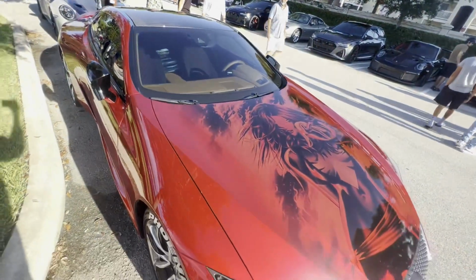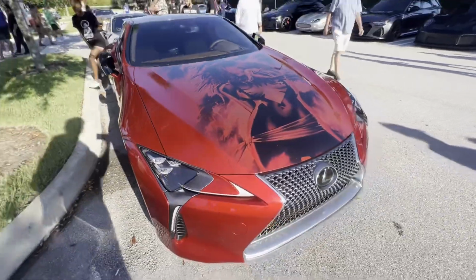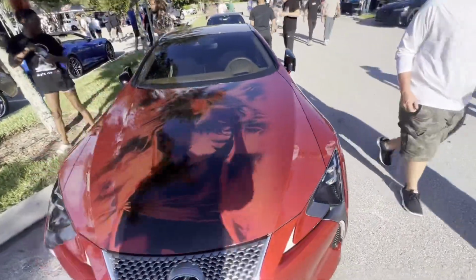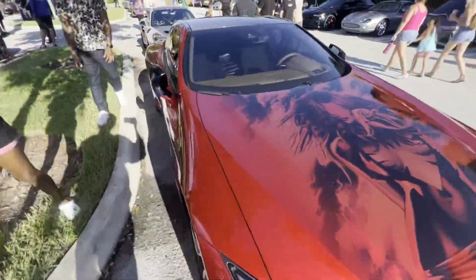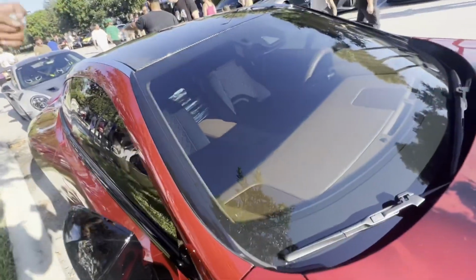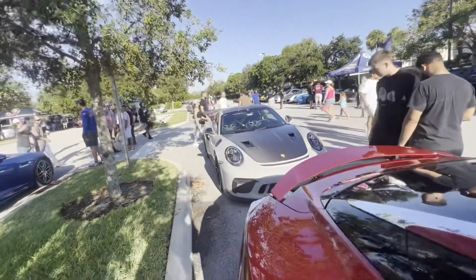I'm finna go look at the Porsche. We got the LC500 with a nice decal on the back, on the front. Yeah, it's beautiful. Carbon fiber rooftop, hardtop. That's definitely a GT3 or a GT2. It's right here, the GT3 RS. Oh, this is the RS? Yeah.